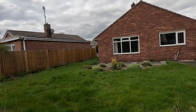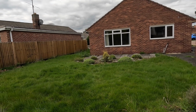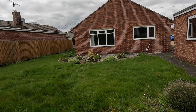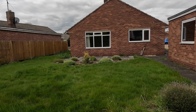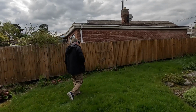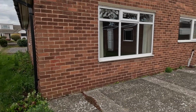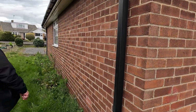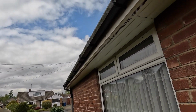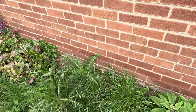Just looking at the brickwork, and the chimney stack looks okay, doesn't it? See, every window's got a concrete lintel over it, and no cracks. So some work they've done with that back window there. Concrete floor. Don't know why they've got so many air bricks if it's concrete floors.